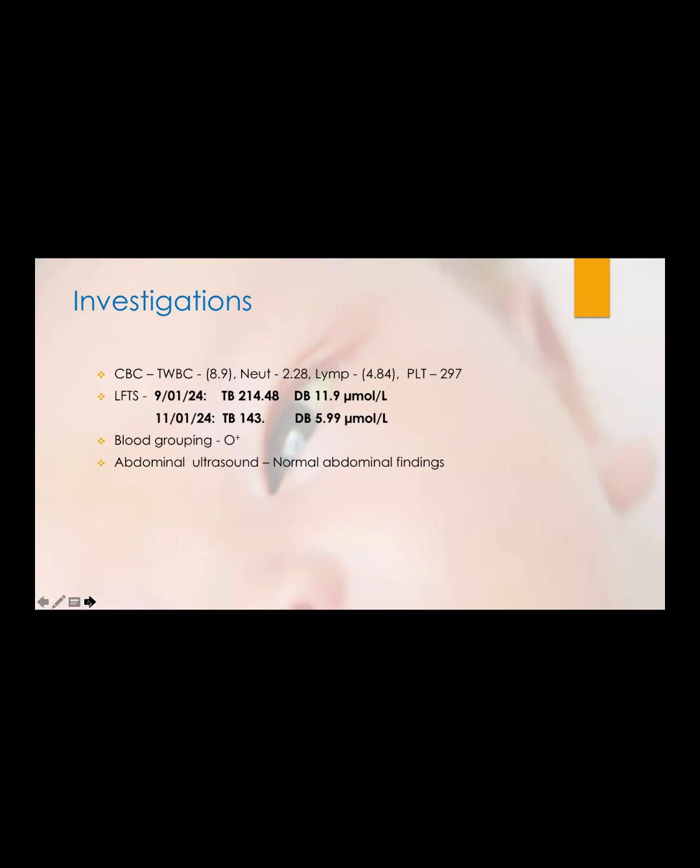So we did investigations which were fitting in our setting. The first one was especially the basic investigations. The first one was a complete blood count, to check if there is any elevation of white blood cells, any lowering of HB, reticulocytosis. Good enough, most of these findings were okay. They were in the normal range, as we can see on our slide. Neutrophils 2.2, lymphocytes 4.8, platelets 297, which were in the normal ranges. We did the blood grouping, which was blood group O positive of the baby, which is similar to that of the mother.